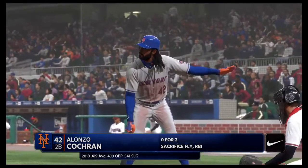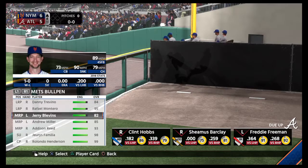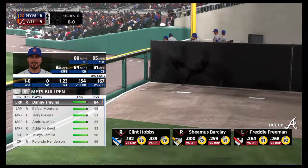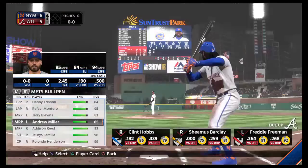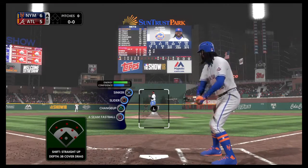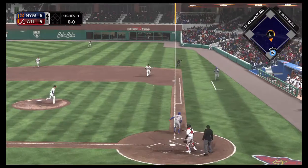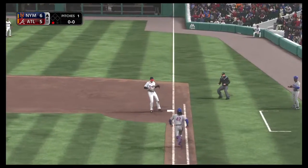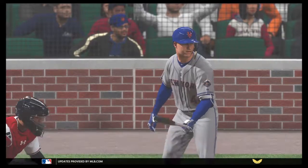Alonzo Cochran will be the first one to greet him here as he'll be forced to turn around and hit from the left side now. Here's the first pitch to him. Down the first baseline. And he'll step on first for the out. 3 unassisted.